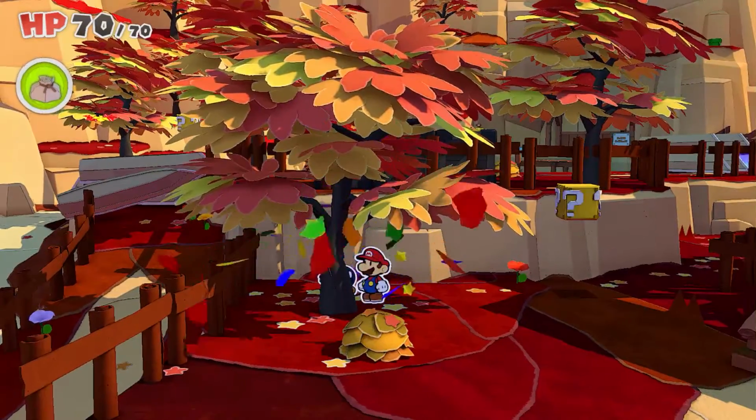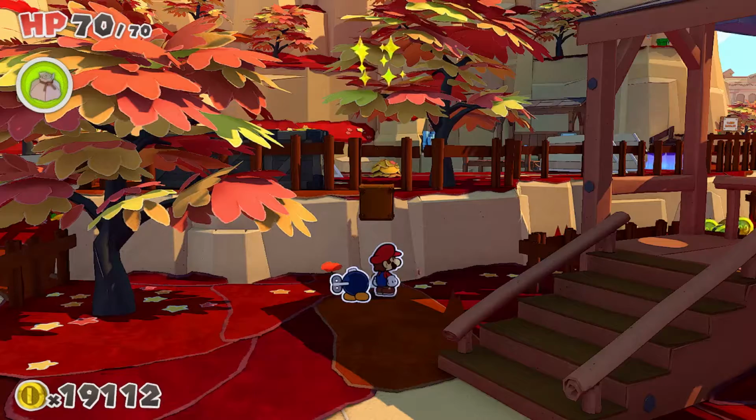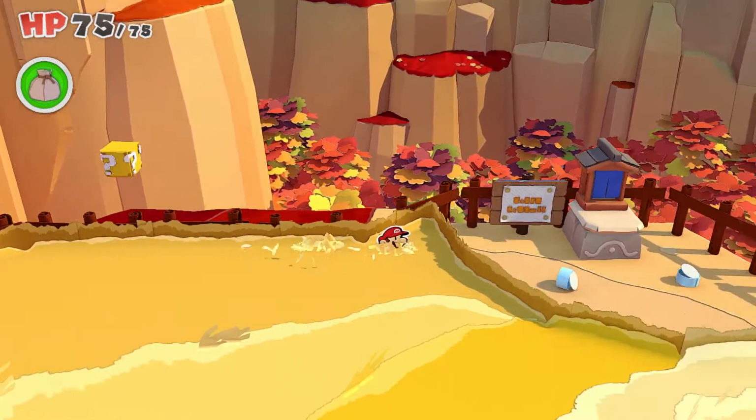Alright, so we'll start with the question mark blocks. This one is obviously easy. Right when you get off the tram, it's definitely a tram. There's going to be one right there, and you can easily collect it.